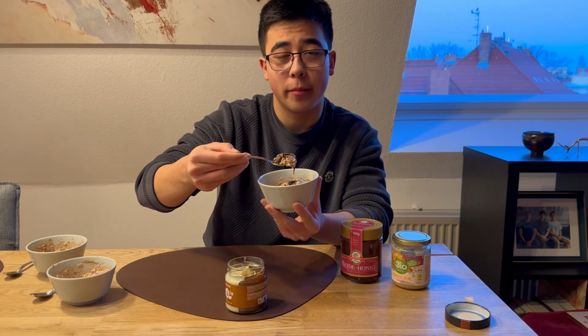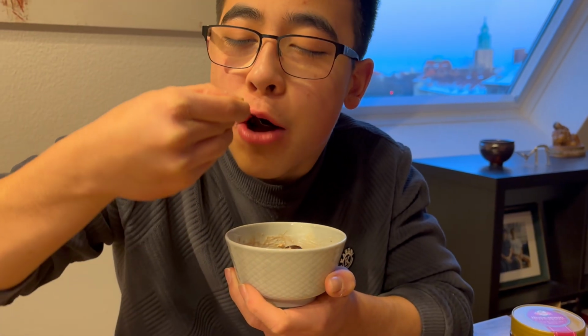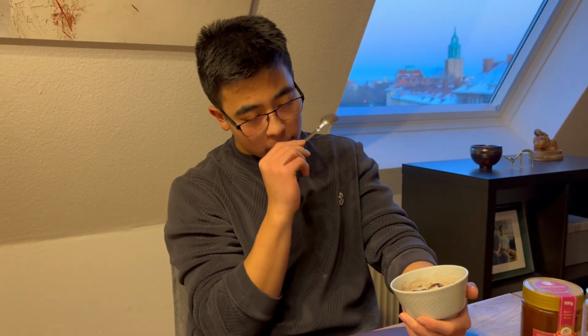First bite in combination with porridge. It is really, really good. Wow. I think that my porridge has chocolate whey protein powder in it. But I think the protein powder really doesn't give this chocolate taste. And this thing adds up, okay? So that is very, very nice.